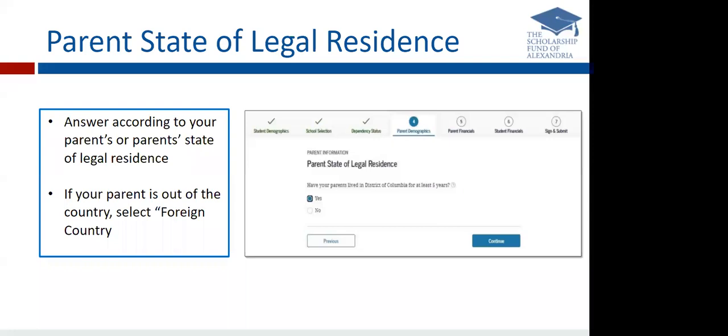According to the next question, you'll be answering if your students have lived in their current state for at least 5 years. If parents do live out of the country, there will be an option to select foreign country. They're not living in the States. If they have not lived in the state of Virginia for at least 5 years, they would be asked to list their state of residence and the month and the year they moved there.